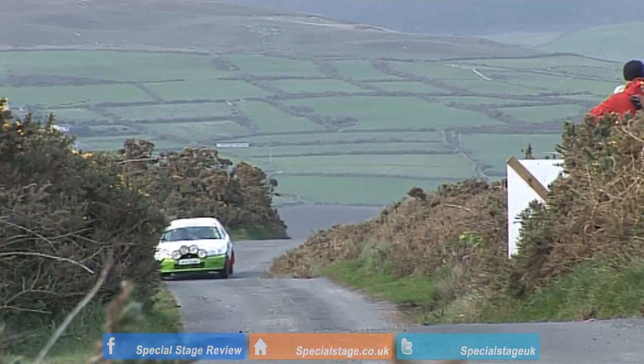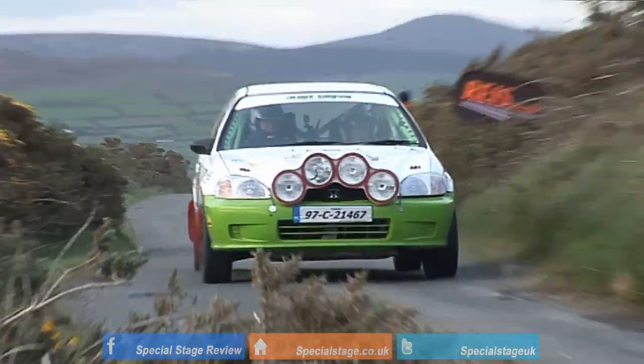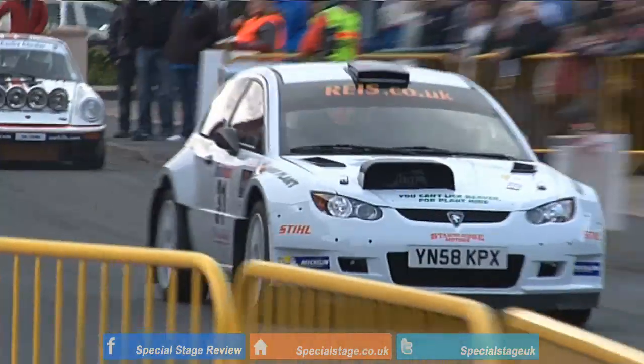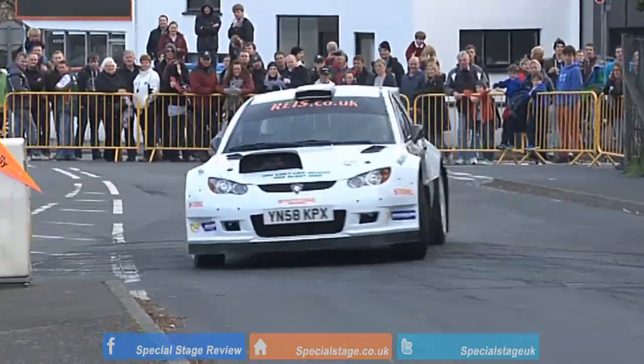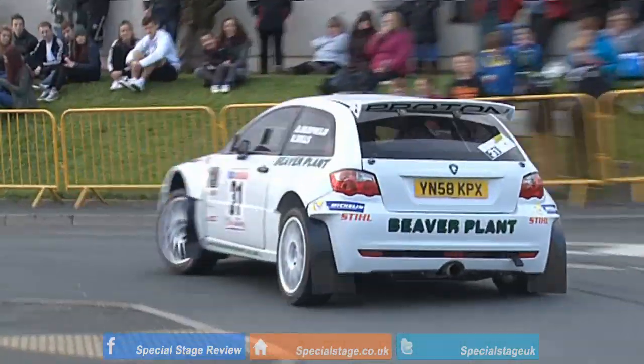2 down. For Ian Chadwick and Kevin Horgan in the Civic, it would be second overall, just 48 seconds behind the leaders at this stage, and leading the way in the B10 class. The fantastic sounding Millington Proton of Alan Oldfield and Ken Bills takes third overall at this stage, Alan taking a steady approach to the rally on his first visit to the island stages.